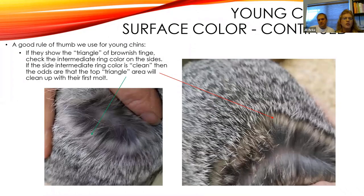Okay, young chins continue. A good rule of thumb that we found for the young chins is if they show the triangle brown tinge, check the intermediate ring color on the sides. If that side is clean, then odds are it's going to clean up like we said before. So here's another rabbit who's a little bit more muddy. This is the same rabbit. It's even more muddy in that intermediate band, but you can see how clean it is down on its side. And typically both sides will be this clean, but you can see how much cleaner it is.